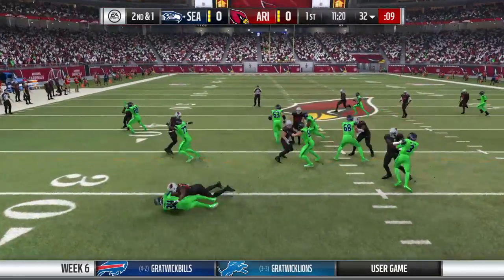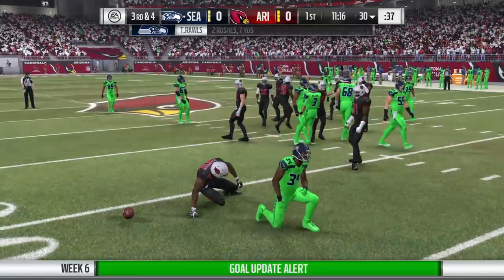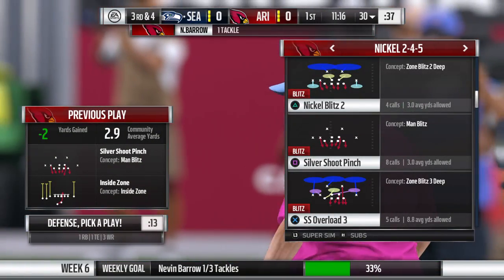They stay on the ground. Rawls again. And he went backwards. He'll be down at the 30. He lost 2 there, and it's third down.